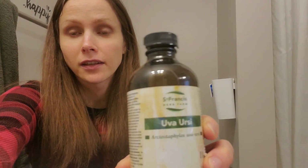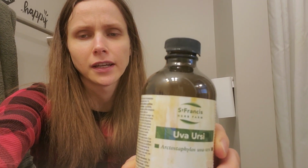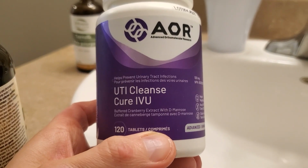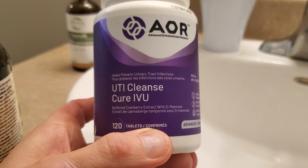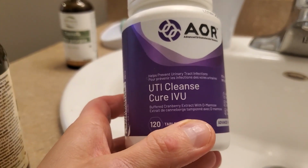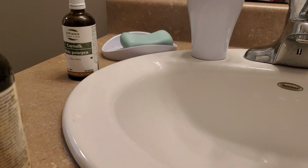So I take this along with the garlic that I've been eating 3 times a day. I actually ate garlic 4 times a day yesterday just because I thought I needed it. I also take this UTI cleanse, which is a mixture of cranberry extract and D-mannose. So I take that in the morning and at night, and I take that all the time for prevention. And then just the garlic and these other things when I actually have an active UTI, which I get a couple of times a year.